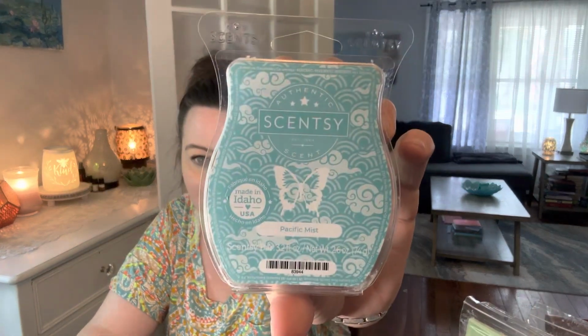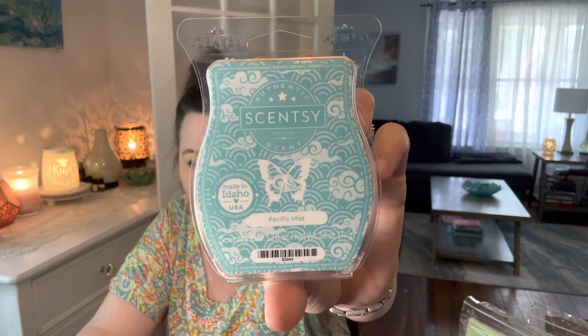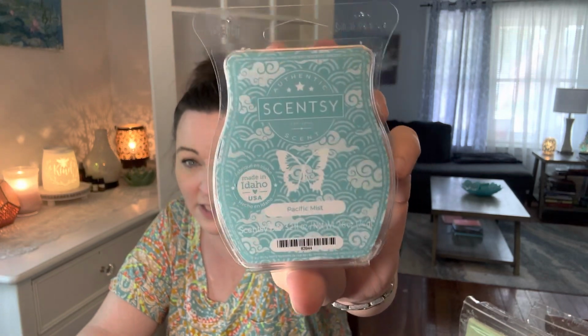I couldn't be more excited to melt Pacific Mist. That's a keeper, and if that artwork is not amazing, it's like Japanese, like, I don't even know what they call that wave artwork. That's what it reminds me of. I want to call it haiku, and I don't think that's right. Oh my goodness, you guys. I can't stop smelling that.